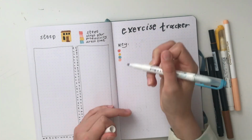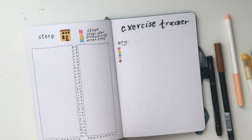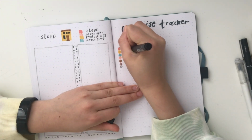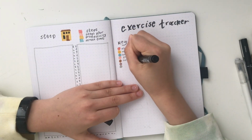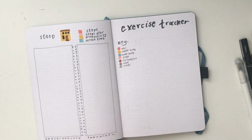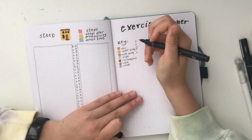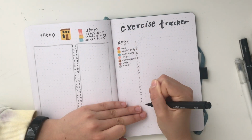So down the side vertically, I write down the numbers 1 to 31 for each day, and then I wrote the day that corresponds with it, the day of the week, so Sunday, Saturday, Monday, whatever. Then I had the key on the left hand side. I did the key where I had different colours for abs, upper body, lower body, yoga, full body / HIIT or cardio, and then walk, and then other.